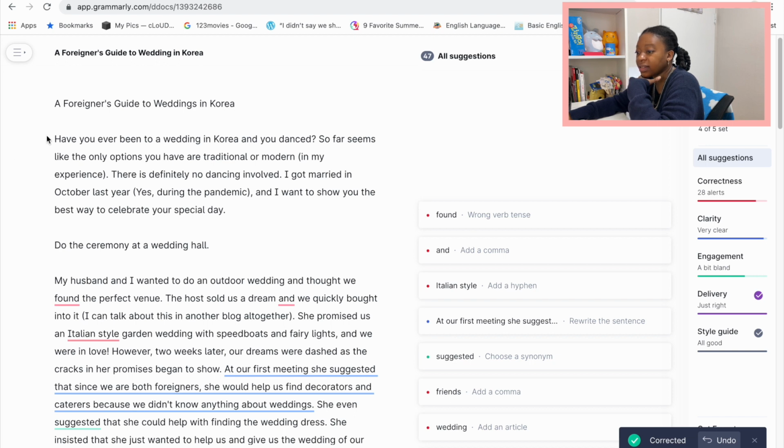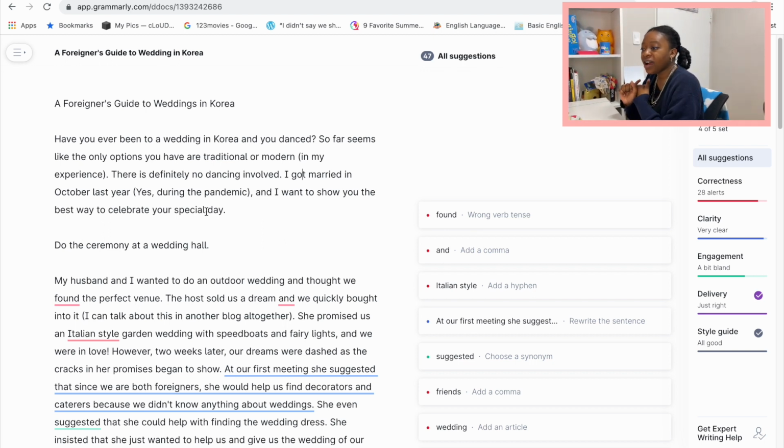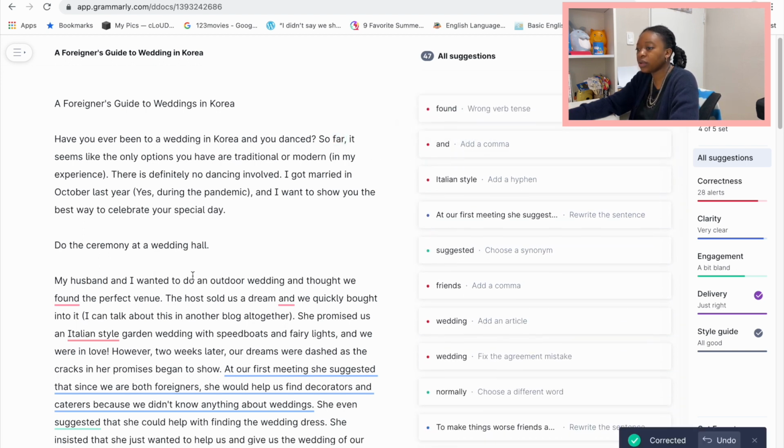Celebrate your special day. Okay, that doesn't sound bad. How many sentences? 1, 2, 3, 4. We've got a bit of a long one, but it's 4. So, have you ever been to a wedding in Korea and danced? So far, it seems like the only options you have are traditional or modern. There is definitely no dancing involved. I got married last year, and I want to show you the best way to celebrate your special day.